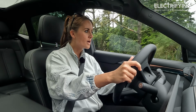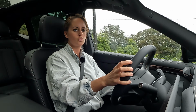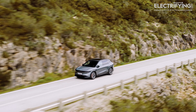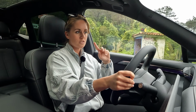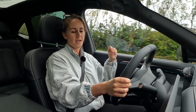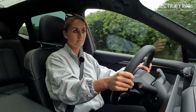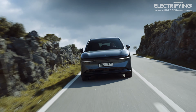Now, this feels quite luxury. It does. The materials, everything inside is all nice and squishy. It's all nice and soft. The amount of tech that's included is utterly insane. You would think that this would be quite an expensive car, but no. So the entry-level trim with the smaller battery starts at £44,000, which, well, is cheaper than the basic Model Y. I know what they're doing.